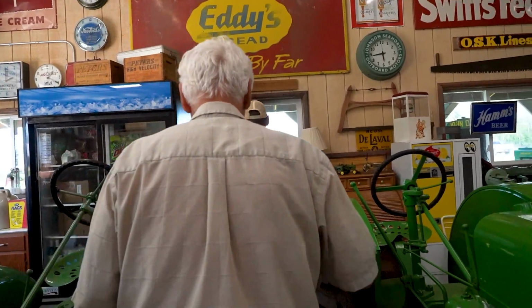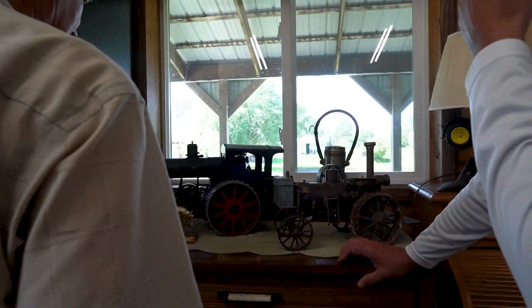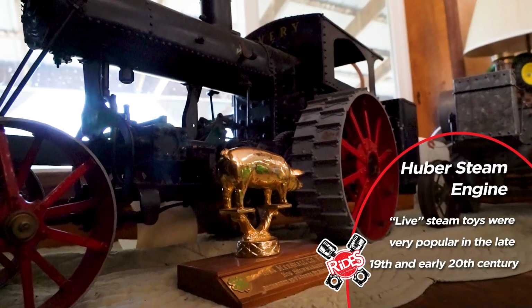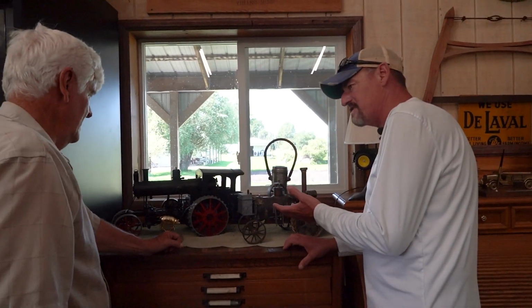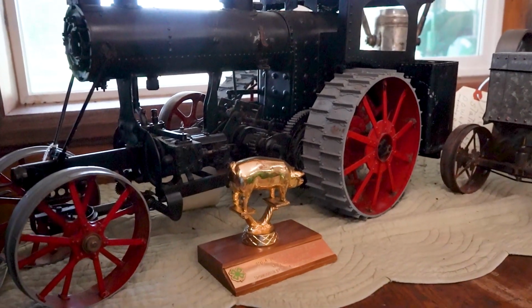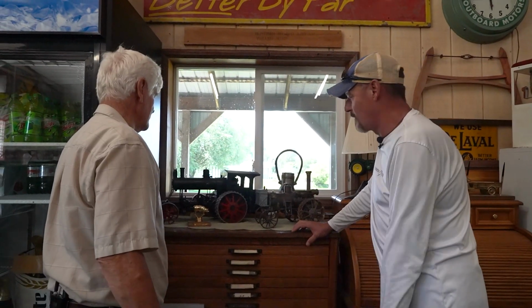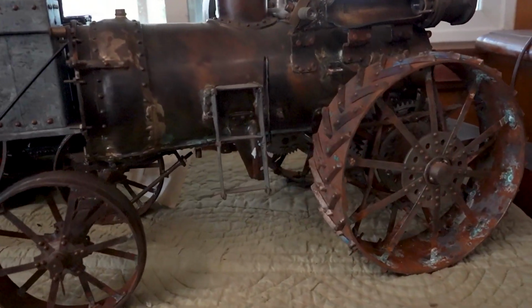What is the story behind this old steam? This is a Huber, I believe it is, and it can be used if you put fire in the box. So it's an actual working one? Correct, it'll actually move. Was this a toy, or was it a salesman sample? No, I think it's like a kit. You buy the parts and you put it together at home. Because it kind of reminds me of old salesman samples. They were identical to what you were selling. But this one actually works. This one too? This one doesn't work. It's missing a few parts yet.